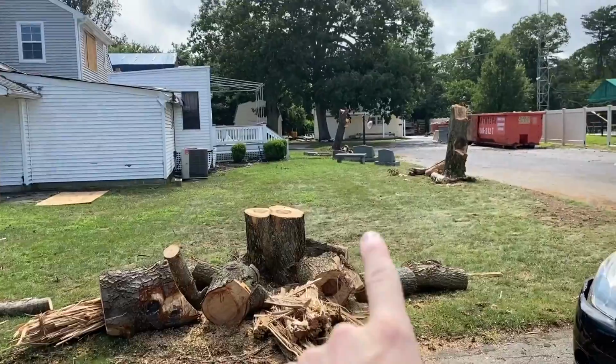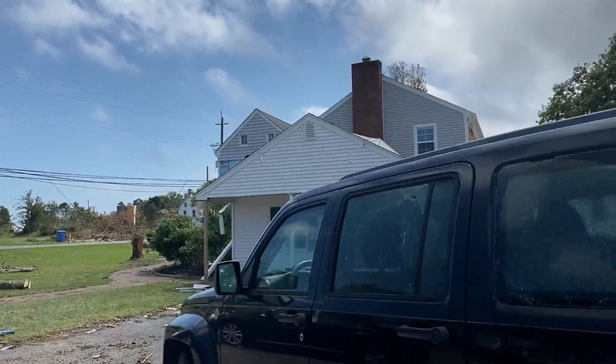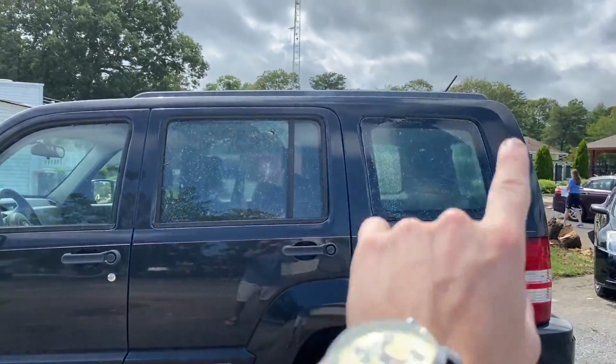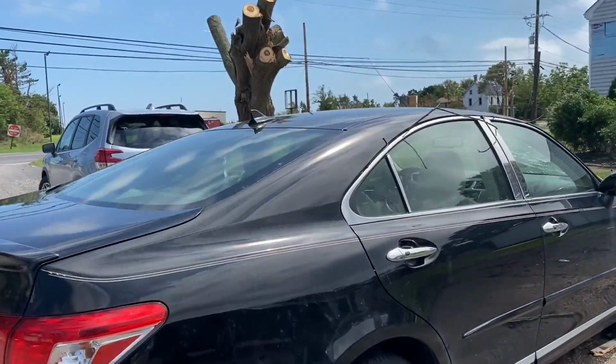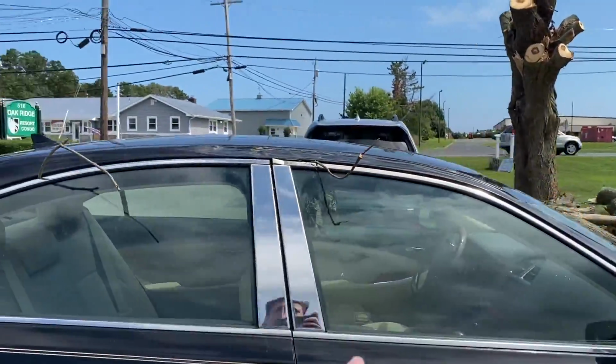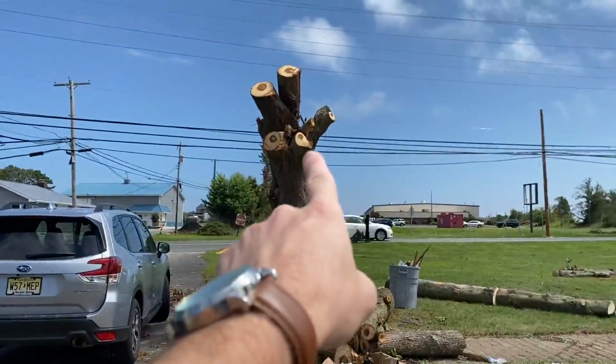This tree was knocked down, and this tree as well, and that one back in the corner. This house sustained a lot of damage. This one's got windows broken in the back here. Looks like it got pushed off. This one has some damage in the front as well. See the branches in here? So a tree branch fell on this car. It probably was this tree went this way.